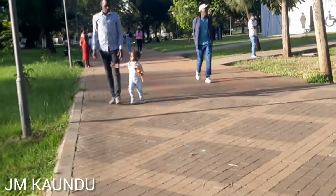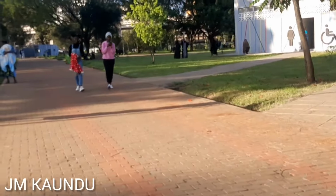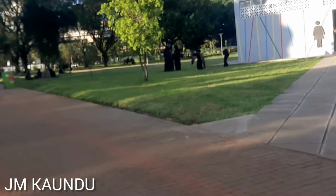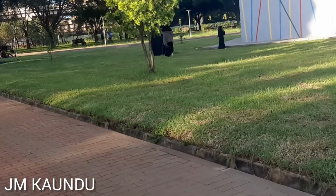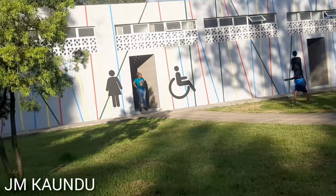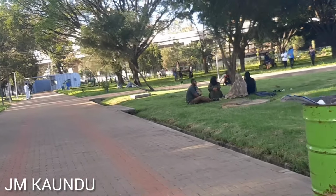I still want to maximize time, although they are saying that time is up, so I'm still using my 5 minutes to make sure that I can be able to see everything in this place. But you need a lot of time to be in this place. Whether the bathrooms are paid for? These are the bathrooms. So if you want to use the bathroom, these are the bathrooms. They look amazingly okay. But I doubt if they are free.